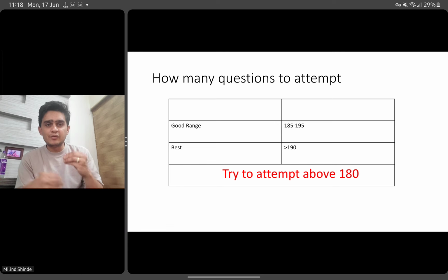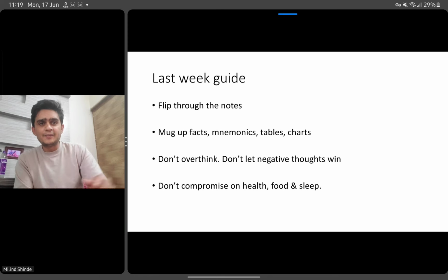If you feel the paper is tricky and the questions are tough, don't push yourself too much, because again this is not NICT, this is NEET. So you can restrict yourself to around 185 and you'll end up with a decent rank as well. But I would still say try to attempt above 180.